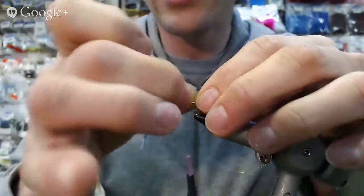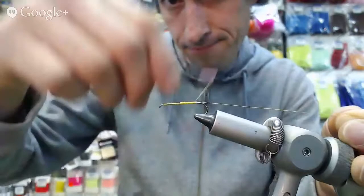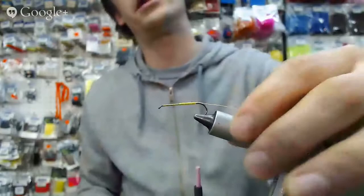So I'm going to tie this in. I'm going to keep that wire right on the top so that we have a nice even profile. Just like that. I'm going to just put it in my little material saver. Keep it out of the way.